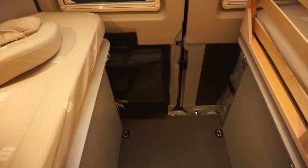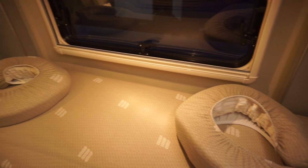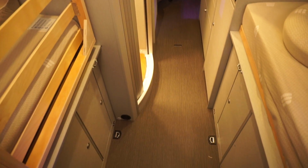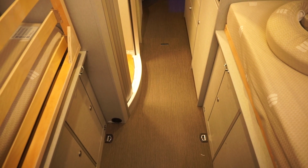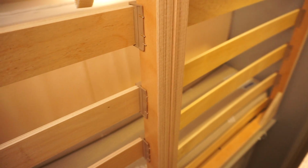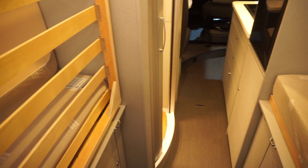Now it's only 595 centimeters in length. And now if you're tall, you're not going to fit. But if you're not too tall, then it's okay. And what you can do, you can get your bikes in here or something like that. It's anything long, skis or whatever. And if it's night, you want to go to sleep, then what you do is you chain your bike up on the outside of the vehicle and you put the bed out.